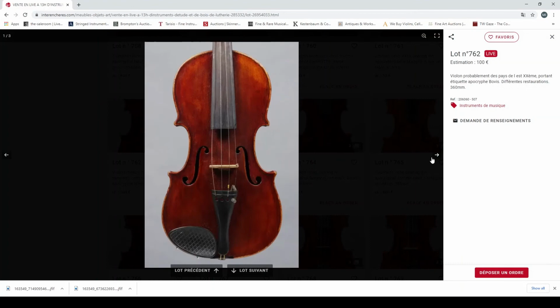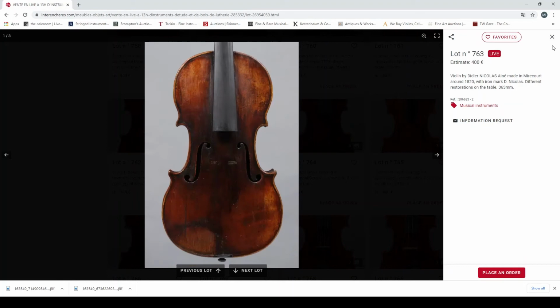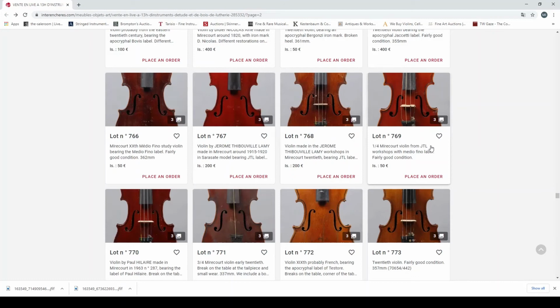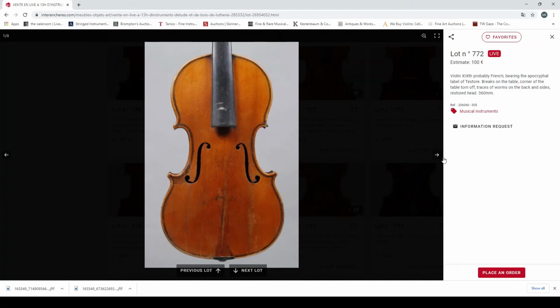Interesting. Didier Nicolas Mirko, 1820. Let's have a quick look at this. Okay. 20th century violin Bergonzi label, 20th century Giacchetti label, Mirko Medifino, no, JTL, JTL, Mirko Quarter JTL, violin by Paul Hilaire, made in Mirkort. Okay, let's have a look. Three quarter Mirkort, violin probably French, Testore label.